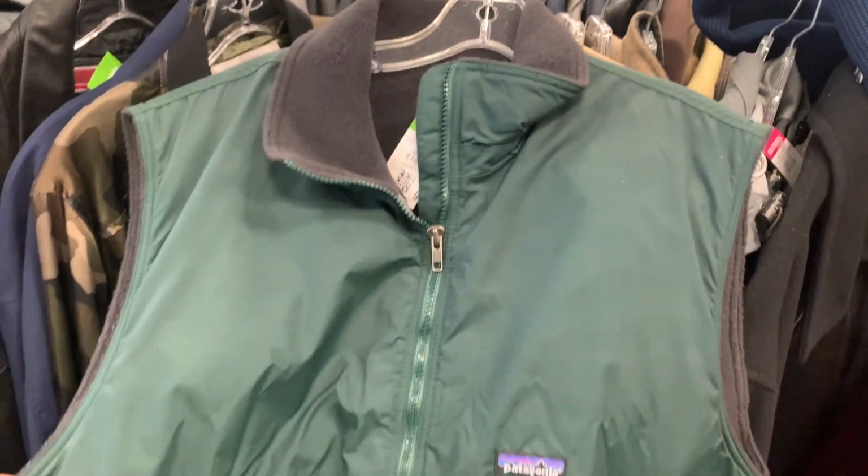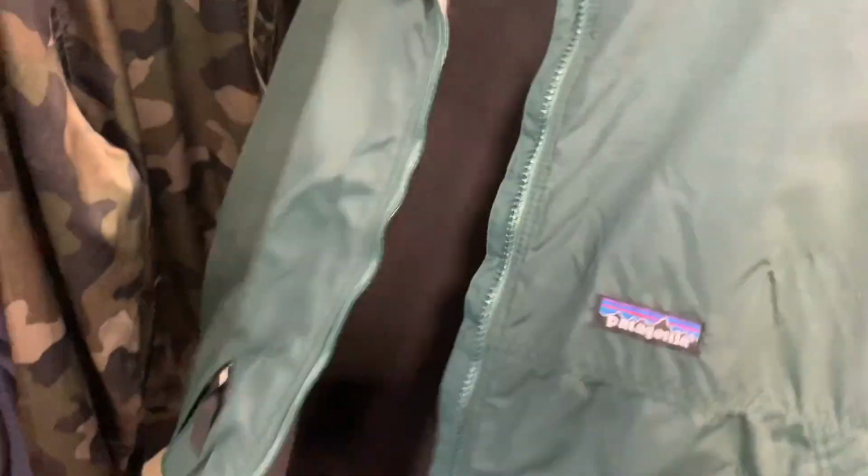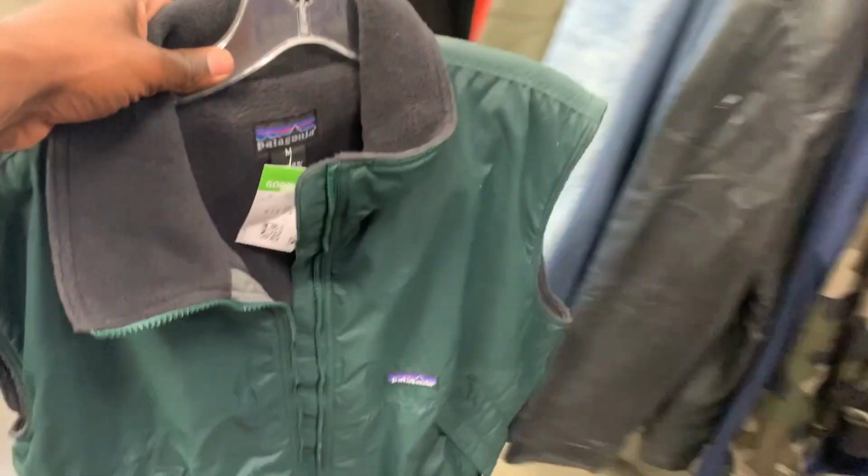Of course, with the additional 20% off after I spend more than 20, it'll definitely be worth it. And I probably would get somewhere between like 50 to 60 bucks for this vest. It might sit for a while because, of course, it's spring and summer right now, but it is what it is. Gotta grab that up.